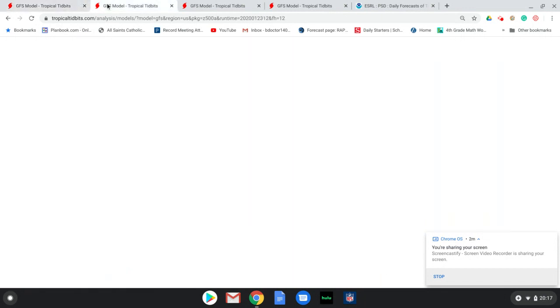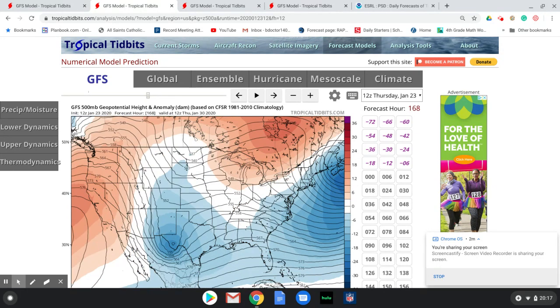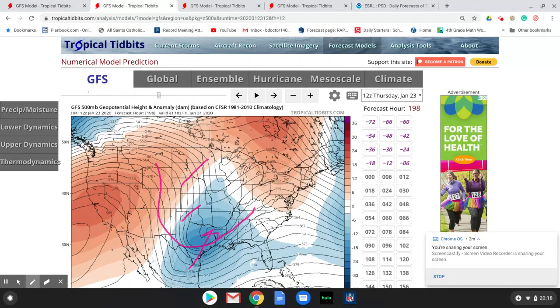But if we take a look at Old Faithful here, we see the same story, but also some features that don't support what you see on the surface. Here's our dipping jet, which is good. That's what we saw on the surface. We have a negatively tilted upper level feature here in the Midwest, and we have this moisture coming up from the Gulf. All good looking signs. Here's our developing low, and it's about to make its run.